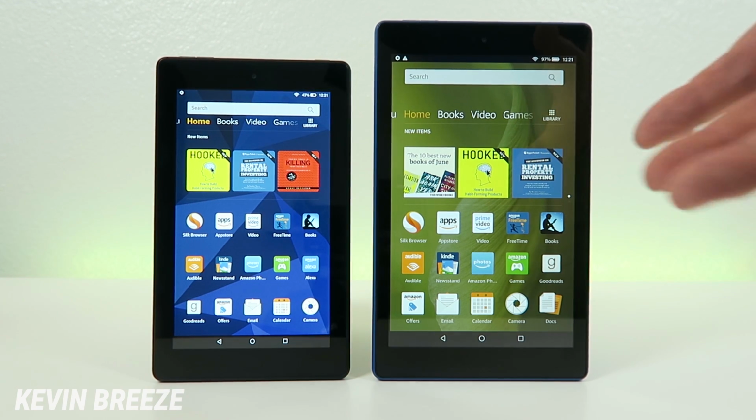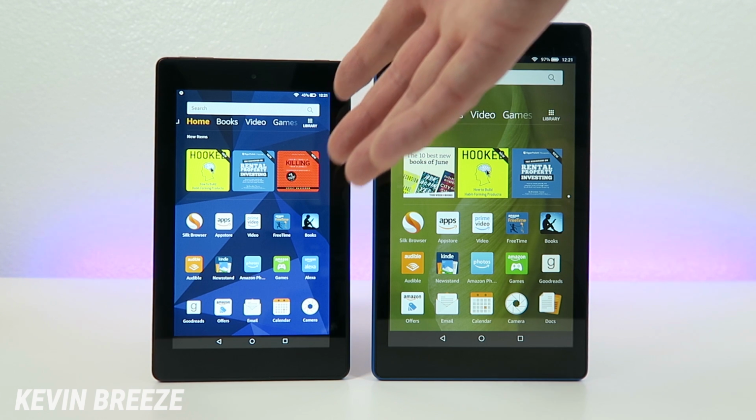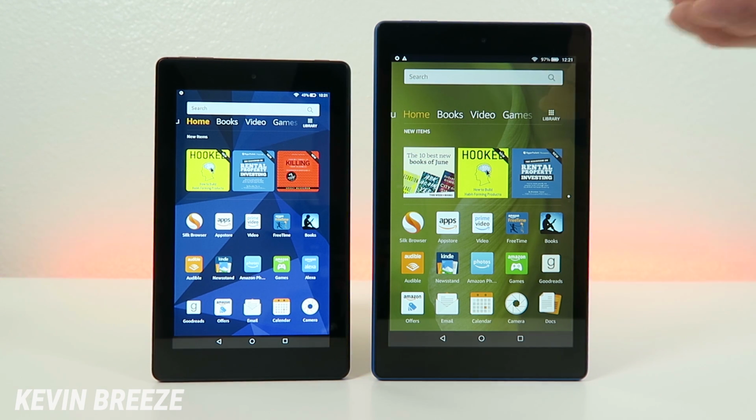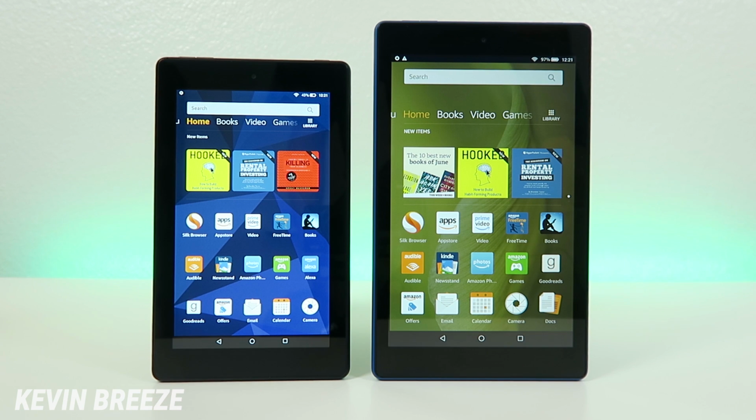You can see size-wise, there is kind of a difference here. The Amazon Fire 7 is certainly smaller, and then the HD8 is bigger. Both devices have decently large-sized bezels all around, which might come in handy if you're trying to hold on to these devices to use them like a book, for example, but they definitely have some large bezels.